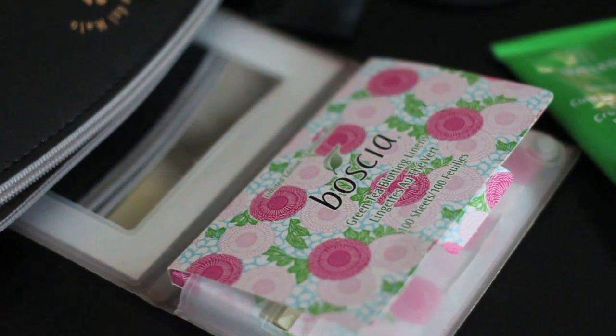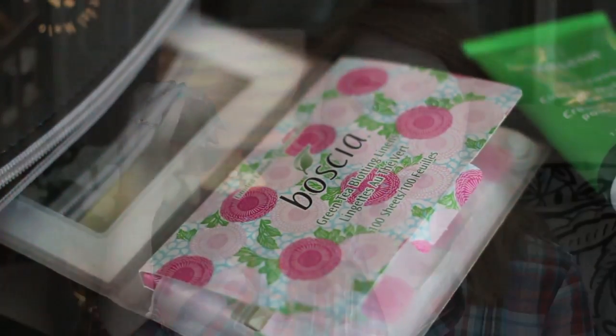This last pouch is probably the most interesting because it houses all of my beauty products. And the first thing that comes out is this carry case from Boscia. And this was in my Christmas stocking 2 years ago, so it's looking a little bit worn, but I absolutely love it because it carries the Boscia blotting sheets on one side and then it has a mirror on the other one. So it is really handy, and I cannot be without blotting sheets, whether the Boscia kind or the clean and clear ones from the drugstore.